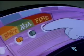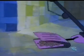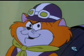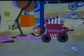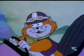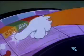Ready? Aim. Fire! I like to do things nice and neat. I'm no litter cat, you know. Point home, Motor Mouse. But are you going to get it? Ready? Aim.